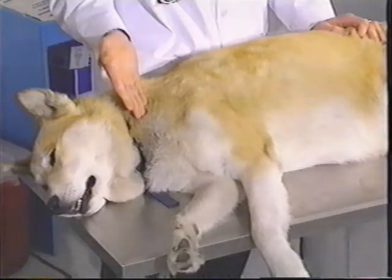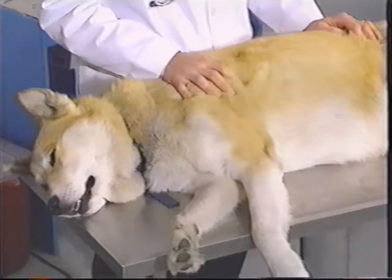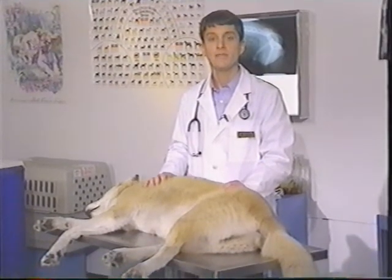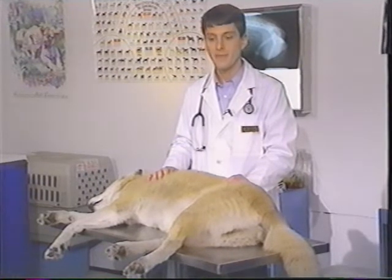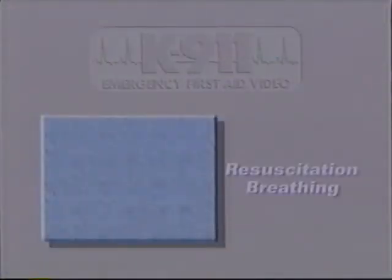It might help you to remember the steps by thinking of them as the ABCs. A, check for an open airway. B, give 2 breaths. And C, begin chest compressions. Simple as ABC. Also, in any situation where CPR is necessary, the kind of advanced life support only your veterinarian can provide should be started as soon as possible, optimally within 8 minutes. So your best bet is to get your dog to a car and perform CPR there while someone drives to your veterinarian or emergency care facility.